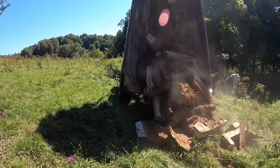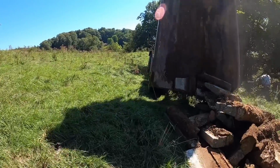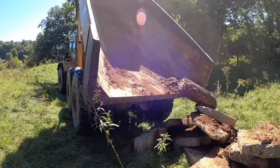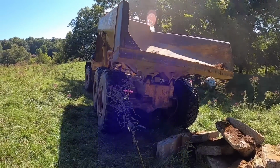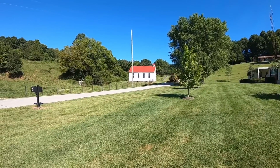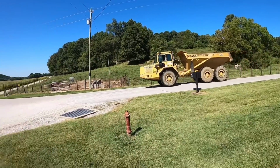You're empty, go forward. All right, you let her down. All clear back here. Well, Matt made it off the hillside. Back for load number 2.